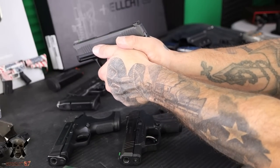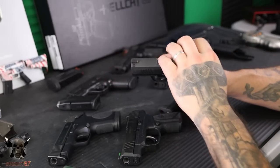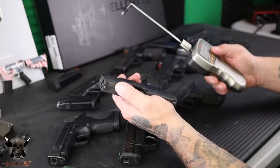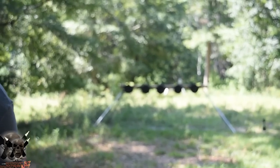P365, man, I've done this gun so many times. It's a very good shooting gun. For the size that we're talking about, dude, it's pretty incredible. Let's pull it, and then I'll show you what it looks like.